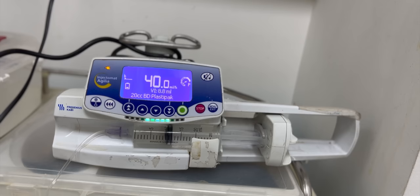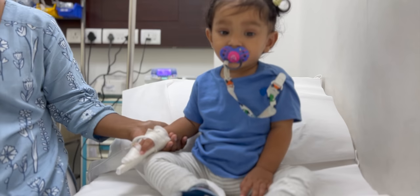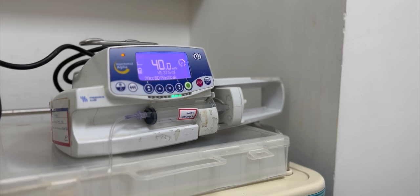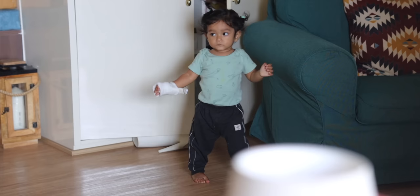After the first dosage, it was 2 injections which had to be administered in 2 hours' time. He felt much better. When we were home, his crying stopped, he walked around, he was no more lethargic, and he looked happy comparatively.